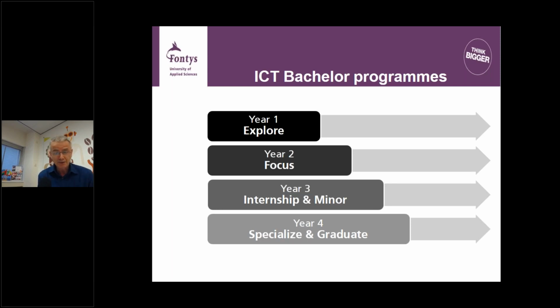Let me give you an example. You want to be an IT expert in cybersecurity, and because of your family network, you want to start a company in Spain. For that reason, maybe you want to improve your Spanish language. So that particular student might then choose to do a minor in Spanish in order to get more Spanish language requirements. Minors can also be taken at other universities. So not only at Fontys, but other universities in the Netherlands or even abroad with one of our Erasmus partners.